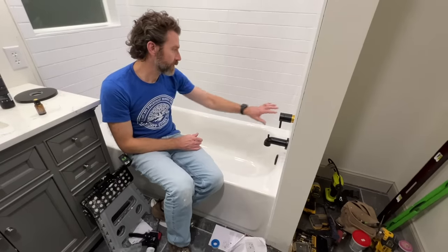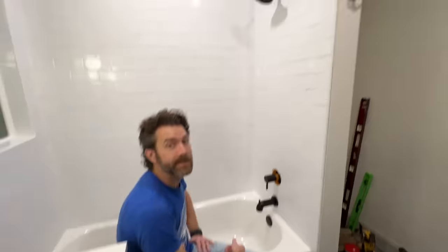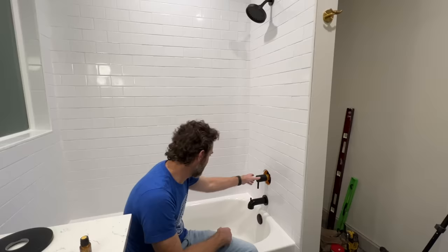Turn on yet, and also I haven't put this on yet because you're supposed to turn it on to make sure there aren't any leaks back there. So we're gonna see if it works. Okay, moment of truth. Okay.